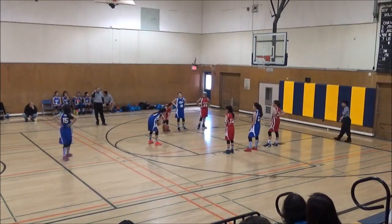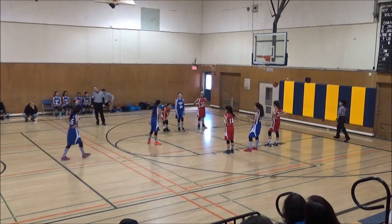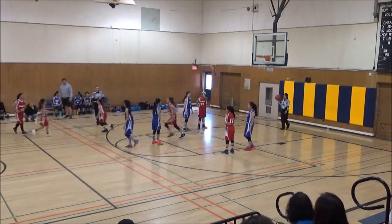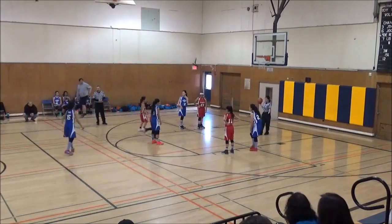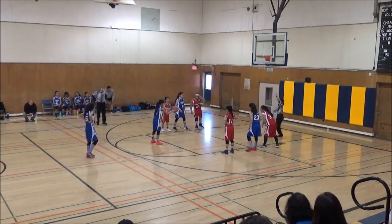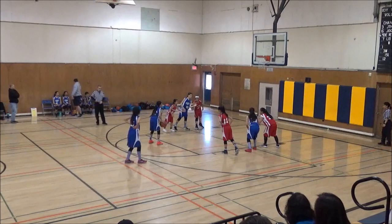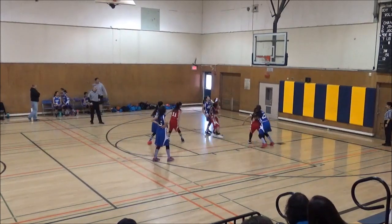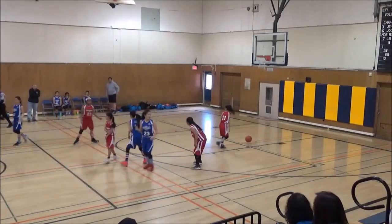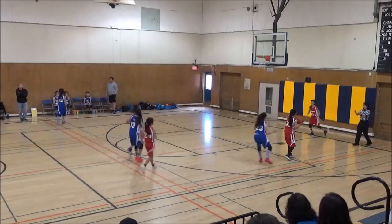And number 13 trying to cut the lead to 4. And it looks short. Oh. And Lena and Kelly come out. Kendall back in. And high, making it rain on that one. 14-9. Inbound.